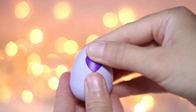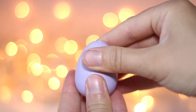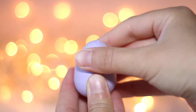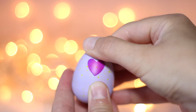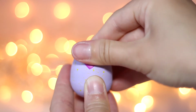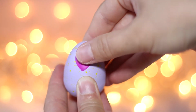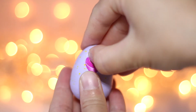Let's rub the next egg, it's with yellow speckles, so the animal will be from the savannah family. I wonder what animal it will be.